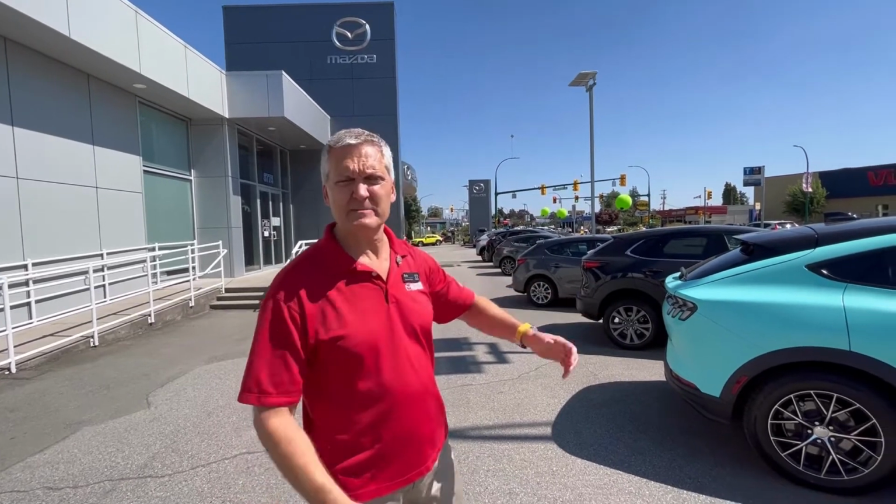Now here, this represents our lineup or inventory of pre-owned or used vehicles that we have here for today. We do have a very fast turnover because we get clients from all over Vancouver that shop online and see our vehicles on the website, and they come and pick them up here. So we have a lot of Mazdas. We also have sometimes some other brands.